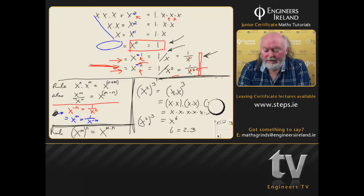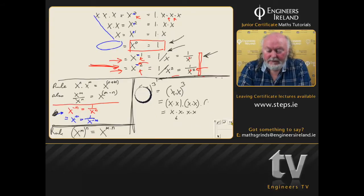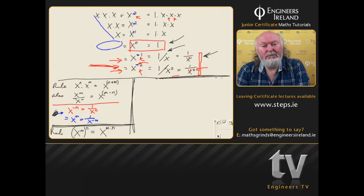You will find that if you practice these and you get fast at using these, the type of problems that you get for your honours exam next summer will be easily worked through.